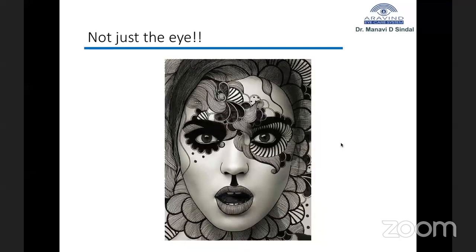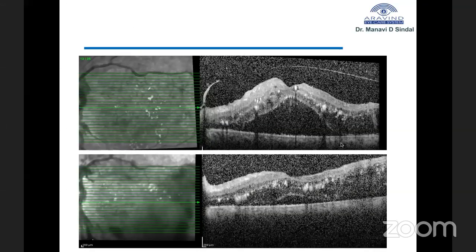So the top image is the patient at presentation with a massive macular edema. And the lower image is the same patient 3 months later. So what did this diabetic macular edema respond to? There's quite a lot of difference. What did it respond to?